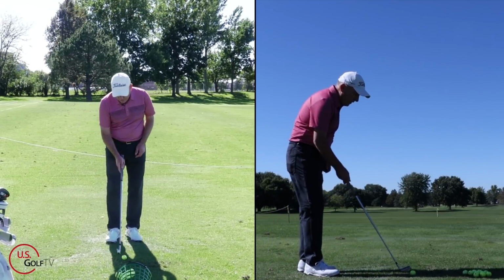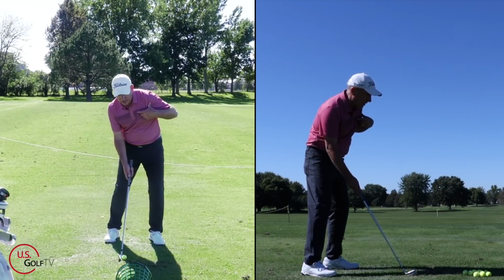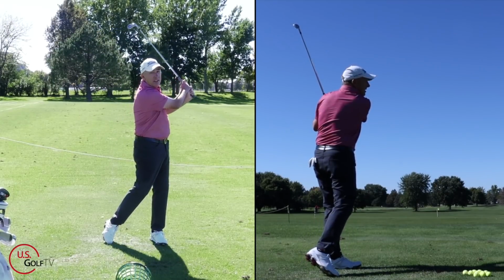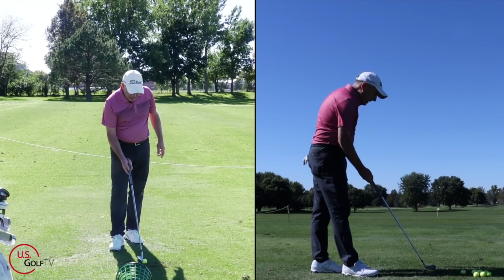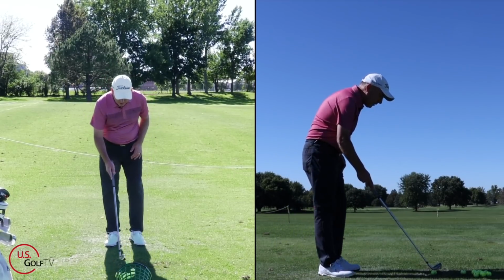If they had the ball too far back, then it's the opposite. The lead shoulder starts to get closed, the hip gets this way, and before you know it, you're swinging low and around. So where should you be? How do you find it? Well, let's talk about it. That's why I love teaching golf. Keep it simple. That's the whole thing we want.